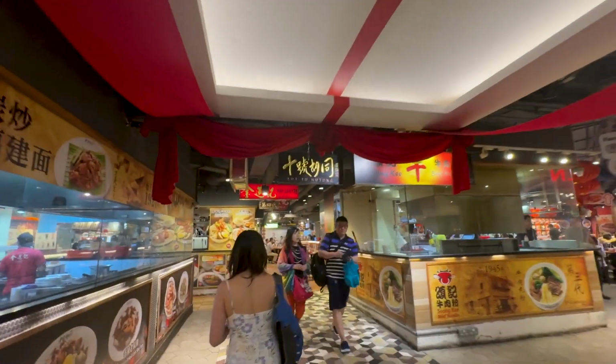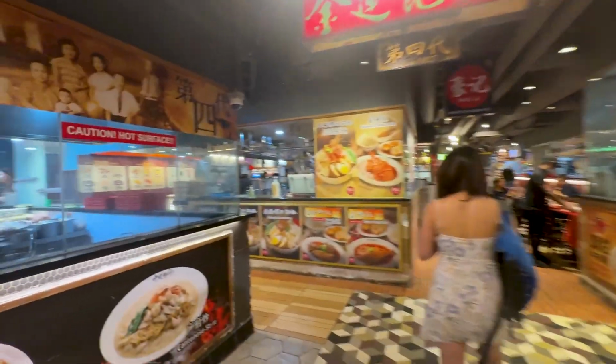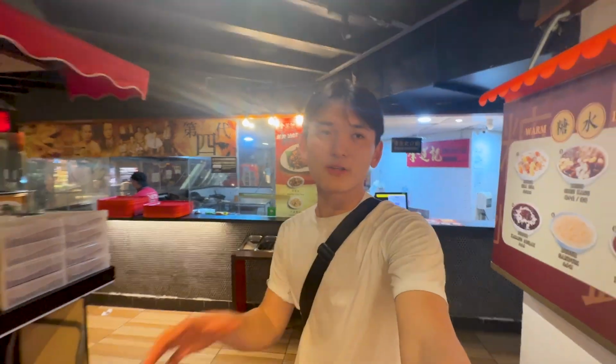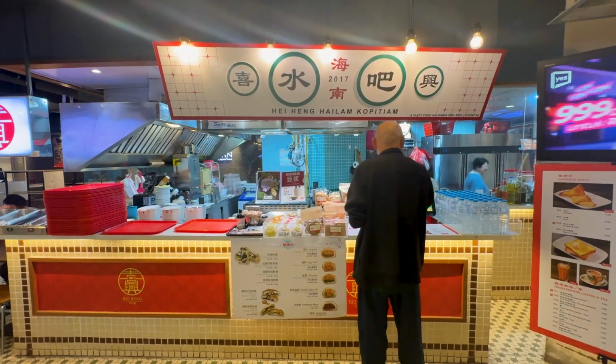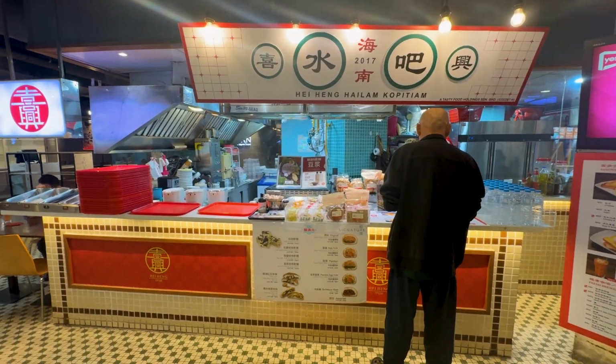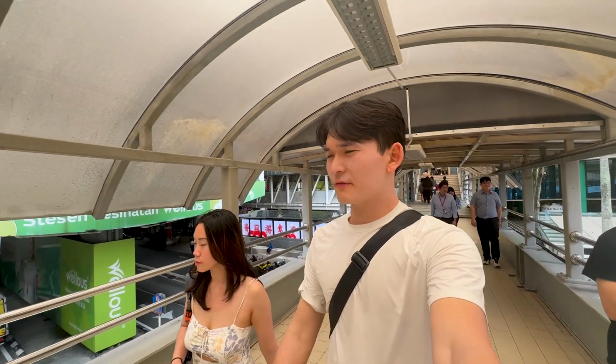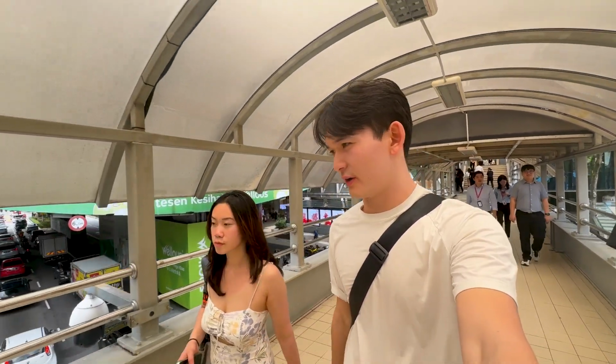What we actually came for was on the bottom floor, the Lot 10 Hutong food court. My understanding is, like this place behind me, a lot of these stalls here, if not all of them, are kind of like a food hall in the US, where they have their main location, but then they open up a smaller location in a food hall so that more people can try it out. See, for example, we were in Ipoh. This is the same store where Grace bought a little pastry to eat. Quite the selection.